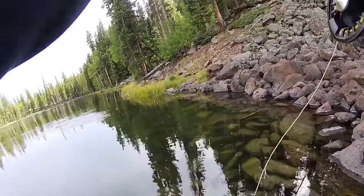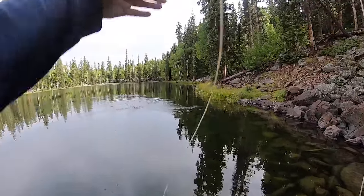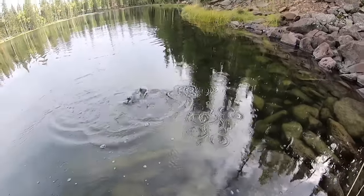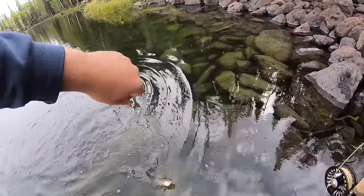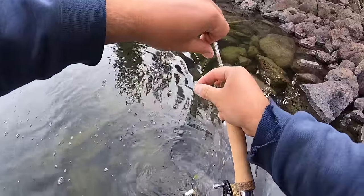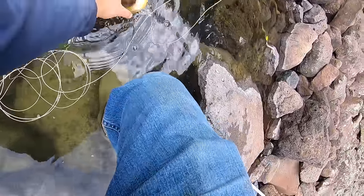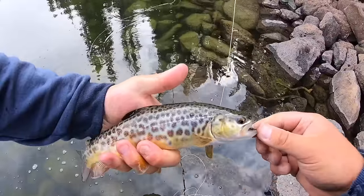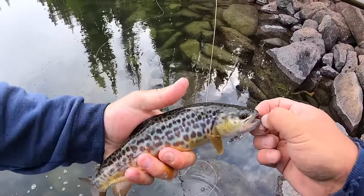Oh, it's a little tiger. We've still got a lot of these little tigers down there. That's just a little guy. We'll just get him off here. He's not even worth netting. Okay, come on. Hey, he's getting tangled. Hey, another pretty tiger, first one of the day.